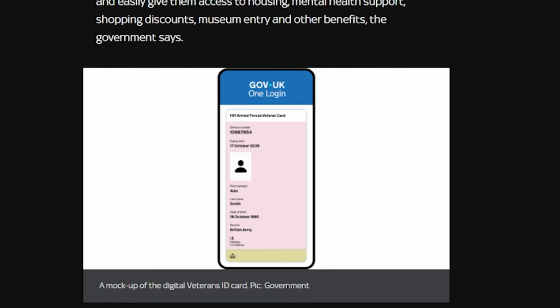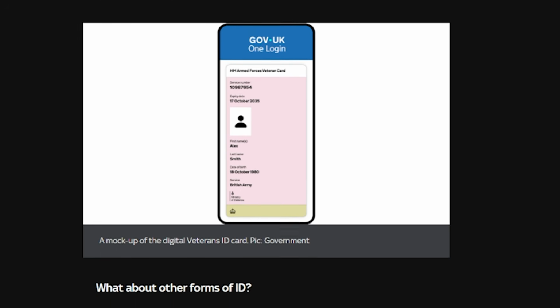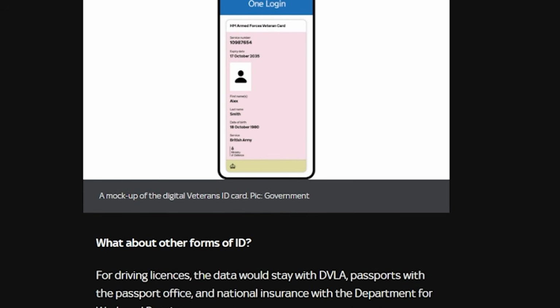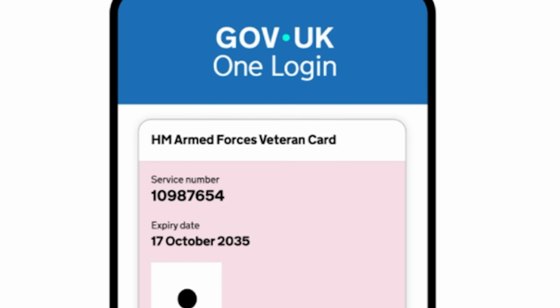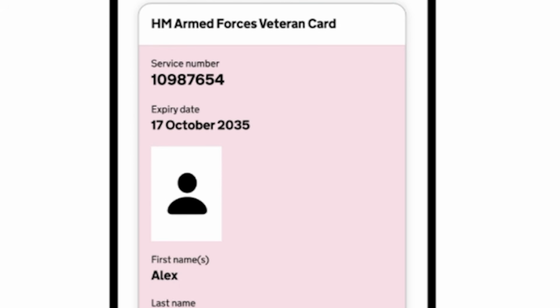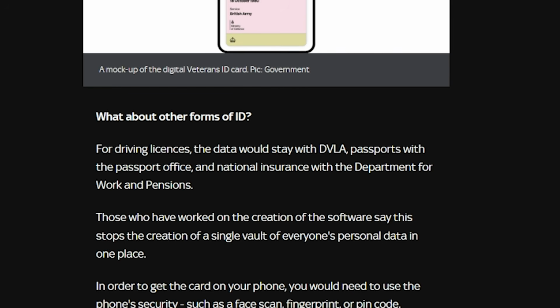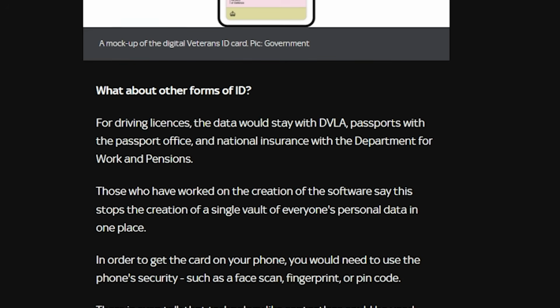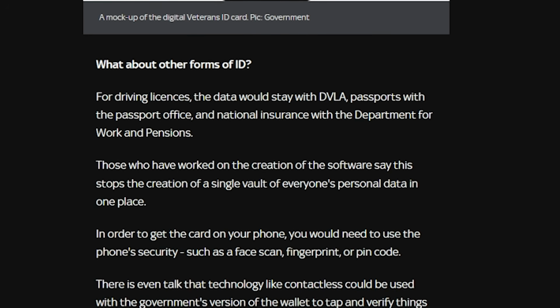Once the sign-in and verification with this data has been completed on a phone, this can be used to prove someone is a veteran and easily give them access to housing, mental health support, shopping discounts, museum entry, and other benefits, the government says. And here you have a mock-up of how a digital veteran card will look on the GOV.UK One Login. And when it comes to other forms of ID, for driving licenses, the data would stay with the DVLA, passports with the Passport Office, and the national insurance number with the Department for Work and Pensions.